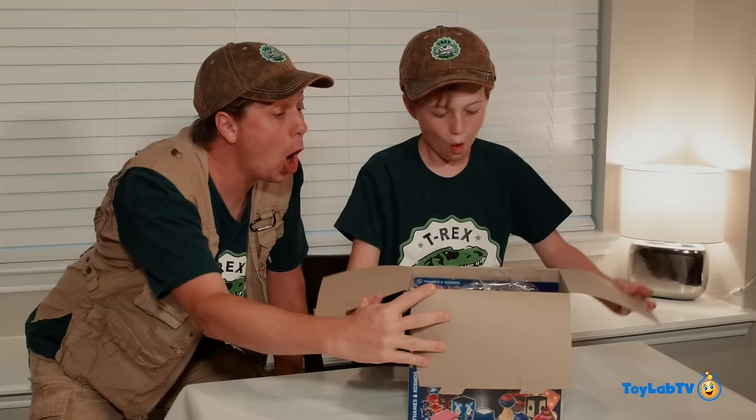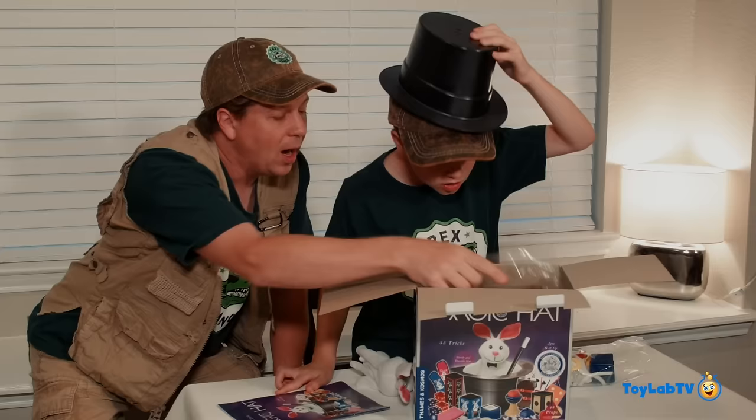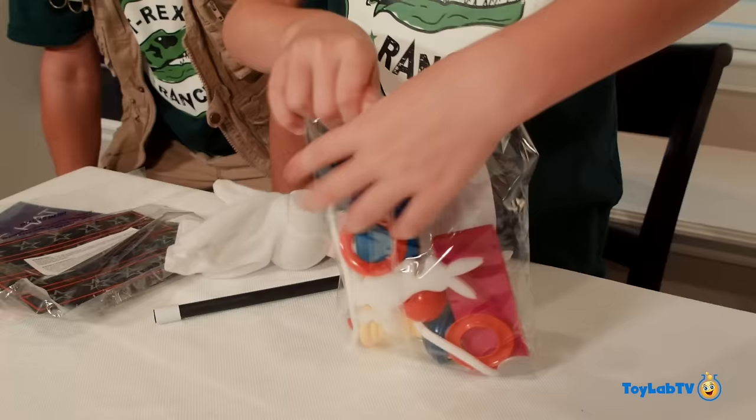Oh, look at all that stuff. Whoa, it's a bunny to pull out of the hat. Oh, wait, wait. That's to pull out of the hat. Is there a hat in there? Whoa, a hat. A real magician hat. I think you're going to have to do all the magic tricks, because I don't know how to do magic tricks. This looks like the wand in my dream. Oh, it's the wand. It's like your dream came true, huh? Yeah. Cool, dude. Okay, let's take that open.